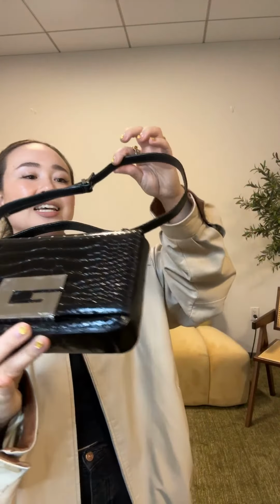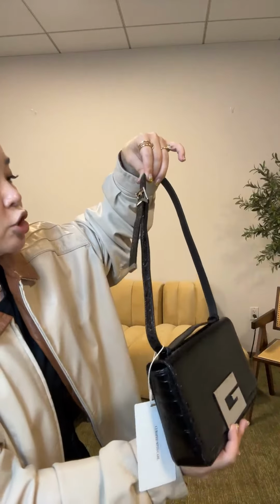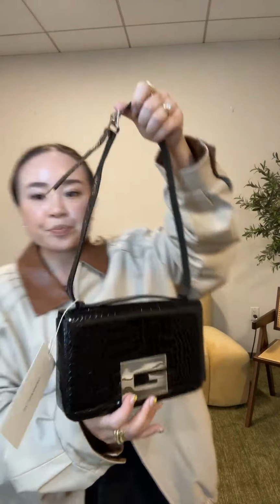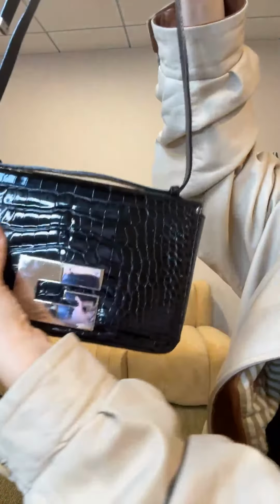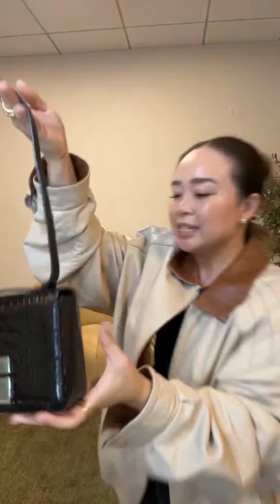It also has an adjustable strap. Right now it's at its shortest length, but it can get slightly shorter with the two nozzles down. And is this black or brown? She's black. So it's a black shiny crocodile, beautiful exotic piece. And then I'll try it on one more time as a long shoulder. This piece is a pretty rare one to find on the resale market.